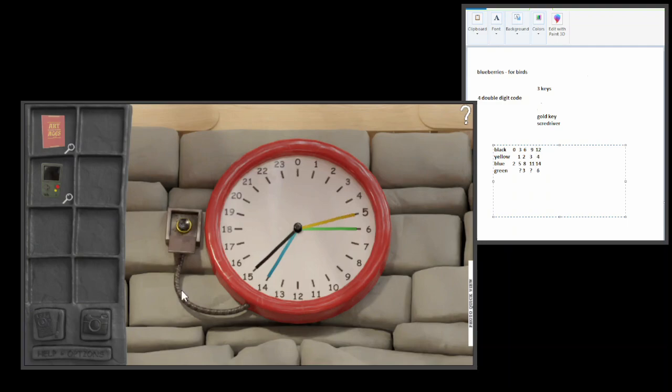Next button push. Black is on 15. So black is definitely incrementing by 3. Yellow should be on 5. Yep, that pattern is good. Blue is on 17. We'll figure out blue's pattern in a minute. Green should be, yep, green is another question mark. Okay. 18. Yellow should be on 6. 12. See, blue is on 20. Okay.